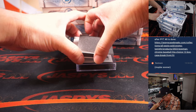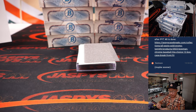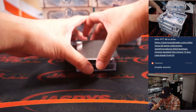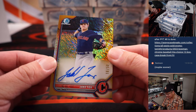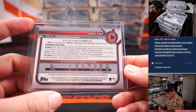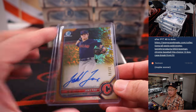All right. Middle one is Daniel Vasquez. For the Royals, that's gonna be for Wade. And the last one here is Gold Shimmer, Jake Fox, a fox in the box. 18 out of 50, Gold Shimmer autograph for Adam L., the Guardians. Cleveland, this is for you. Third round picks, got a little speed in him.